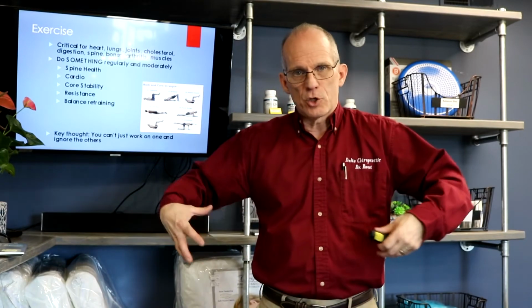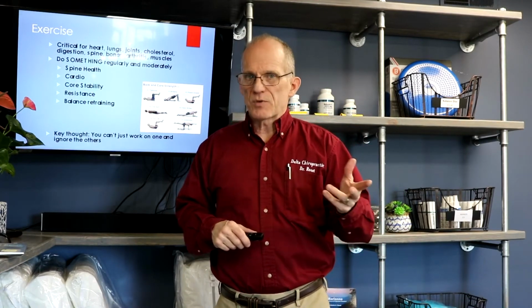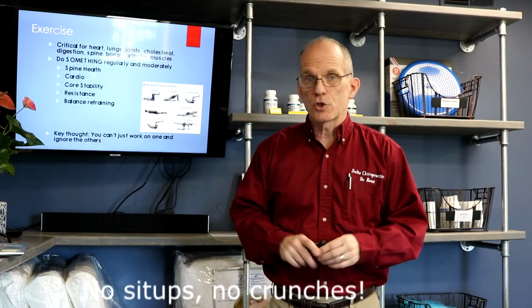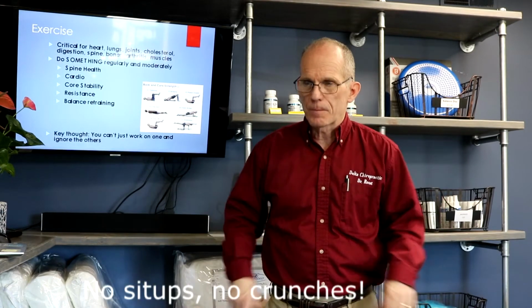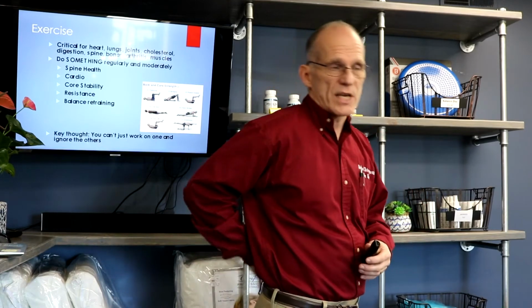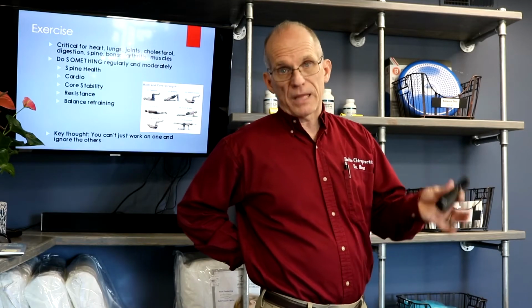Core stability has to do with abs and the muscles around the lower abdomen. They used to do sit-ups and leg lifts and such for core stability. Don't do sit-ups, don't do leg lifts, don't do crunches. They're too hard on the back. Option 2 for core stability is an exercise ball, where you do some exercises with that big ball protecting your back. Not bad. I prefer planks.